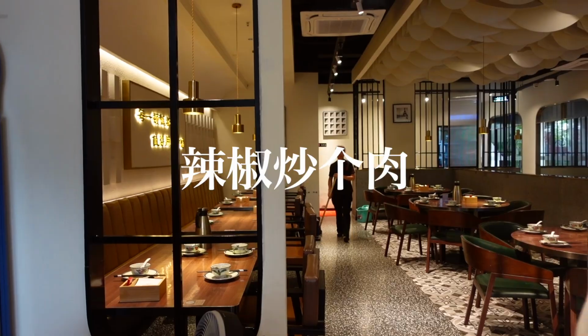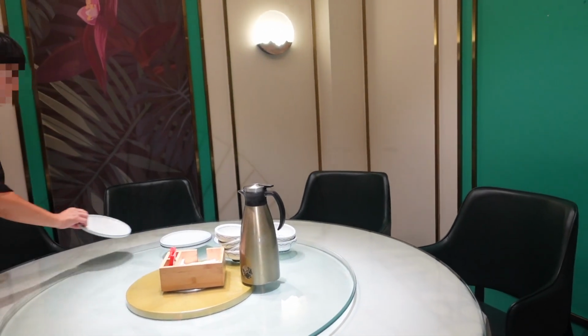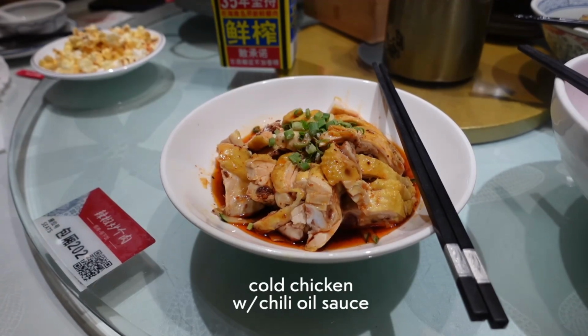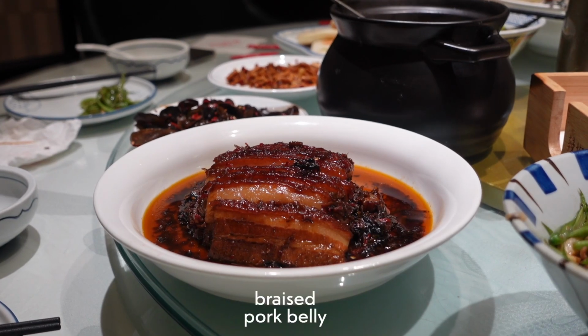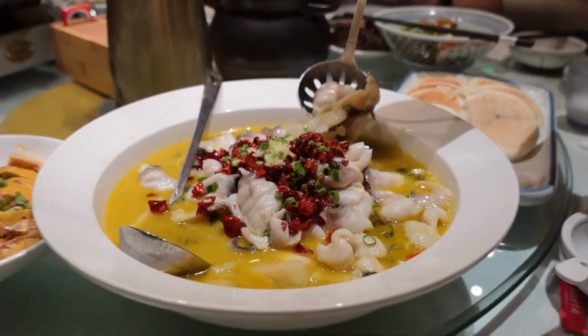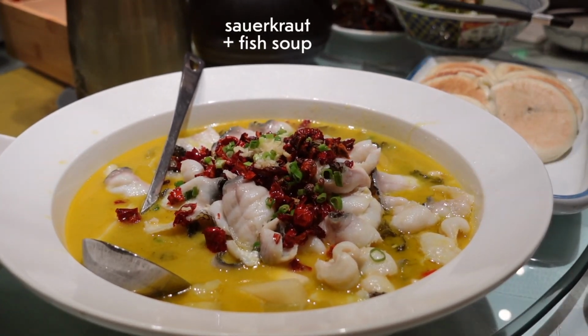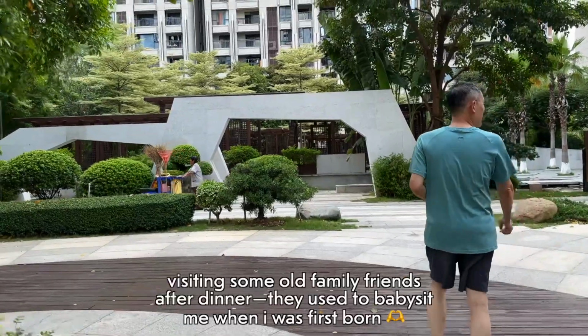On our way to dinner now. That was like the best food we've ever tried so far. So good. I think it was the best pork belly I've ever had. I'm taking notes for next time.